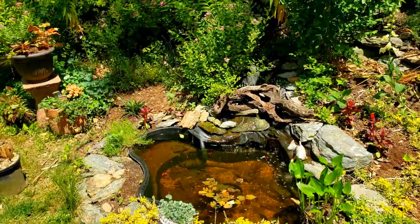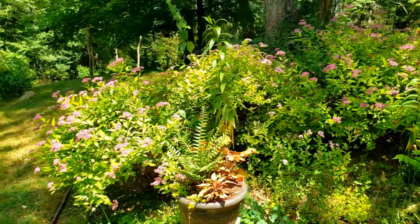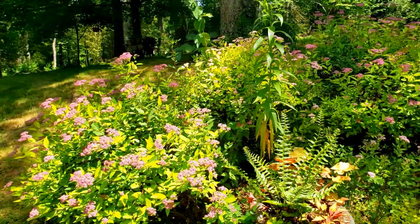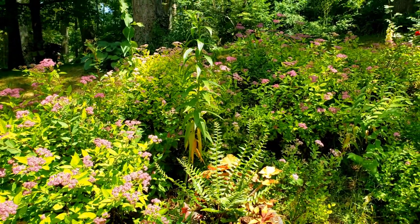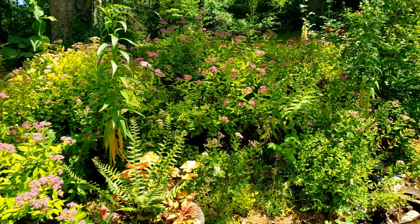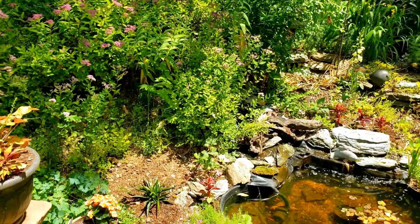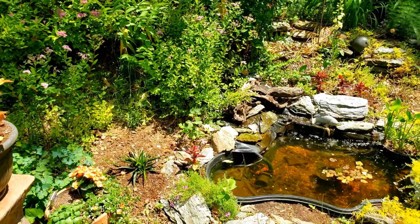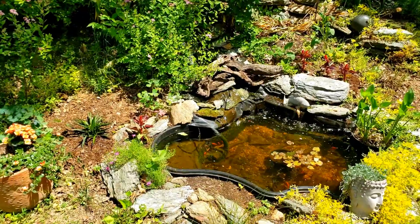Our yard is poised to explode into flower any day now. We're going to start getting that real big peak summer flower explosion. All the lilies are going to be going, all the daylilies, all the hostas, the foxglove are going to be going, the bee balm. We just got all kinds of stuff coming up that's going to be flowering, and so the yard is going to be looking really fantastic here pretty soon.